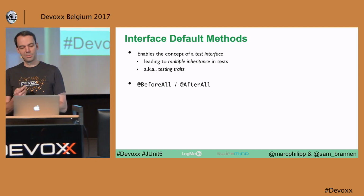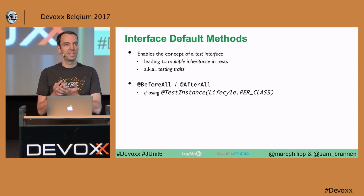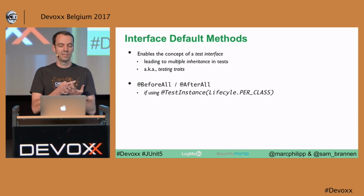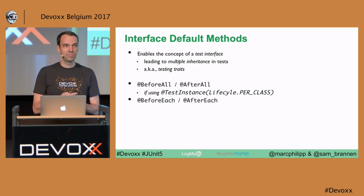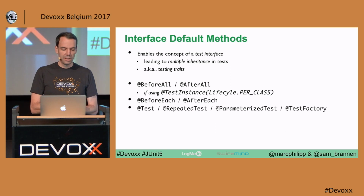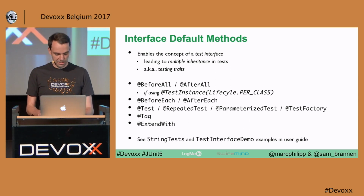And we support also before all and after all on these interface default methods, but they have to be non-static, and for that you have to use test instance lifecycle per class, sorry. Before each and after each are supported without any changes. Also the other test annotations, tag, extend with, and we'll actually look at some example right now.